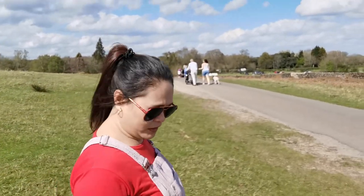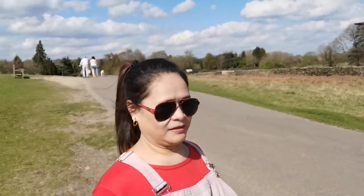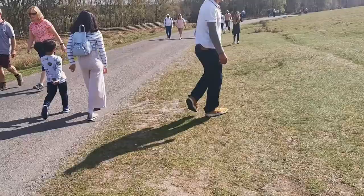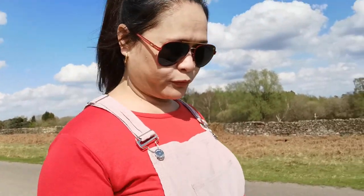Do you think we are going to see the deer? So very nice here, guys. It's a very cool place to stroll and just chill out, bonding. It's very good for exercise.